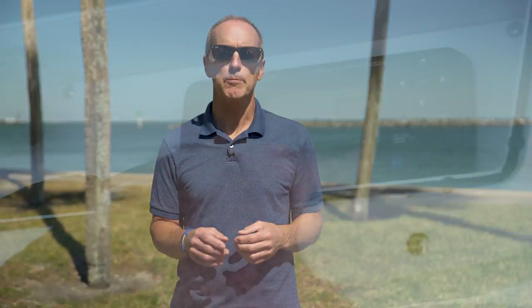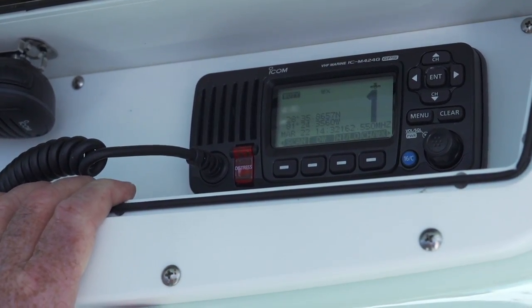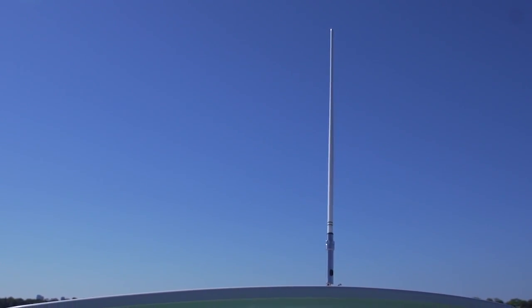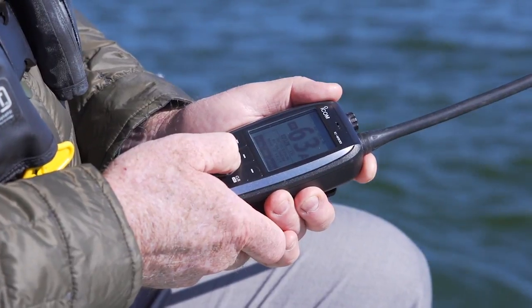DSC VHF radios are also a reliable source of weather alerts and updates. Offshore boaters and cruisers will want a hardwired unit with an external antenna for greater range. Coastal, inshore, and freshwater boaters may be able to get by with one of many handheld models on the market.